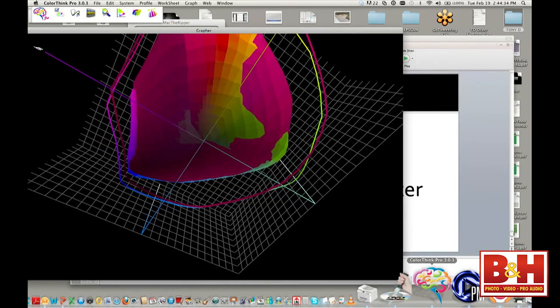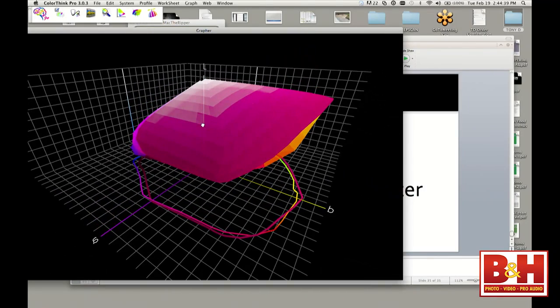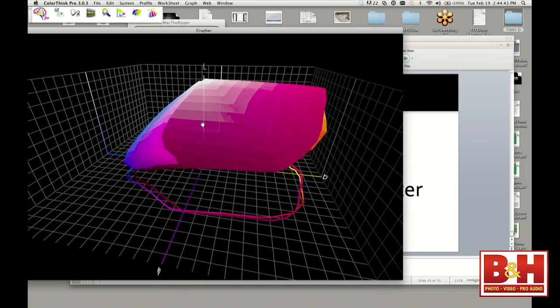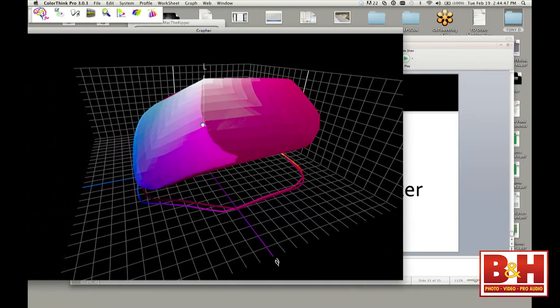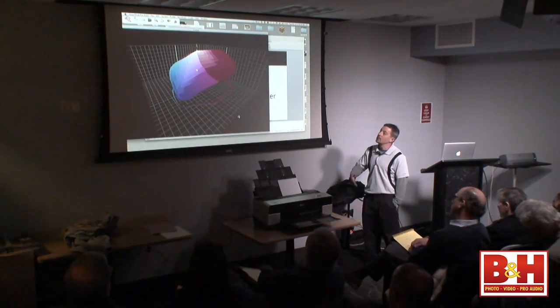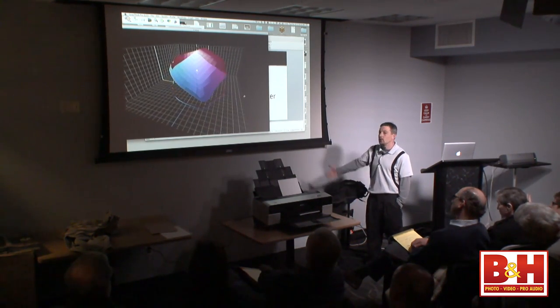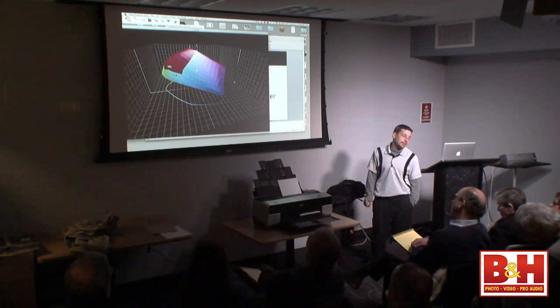Now, this application isn't too outrageous. It's Chromix's ColorThink. And what it allows you to do is analyze profiles, analyze, transform, see how things kind of meld and merge together. Again, the more advanced user that might be creating their own profiles, you might want to turn around and invest in something like this.